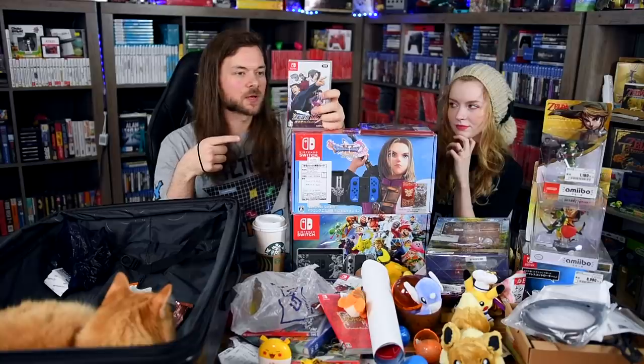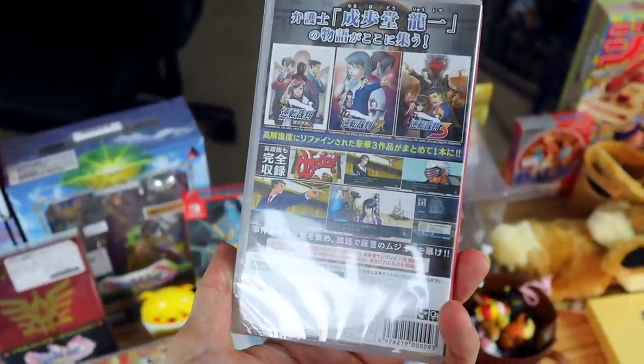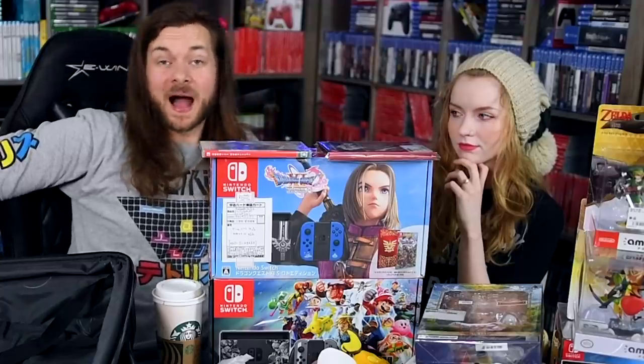But Phoenix Wright, it was the one other multi-language game I was looking for. It's not getting an English physical release in the West as far as I know. At least they've said that's not happening. And that's everything I bought in Japan.